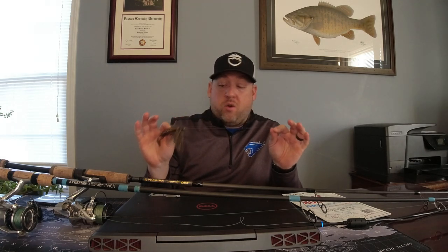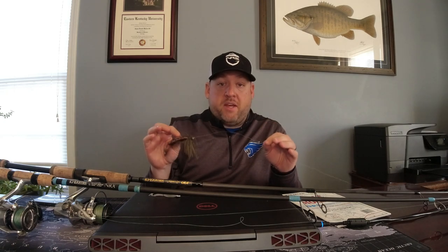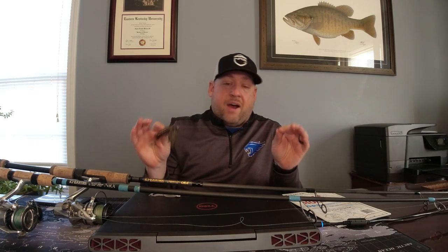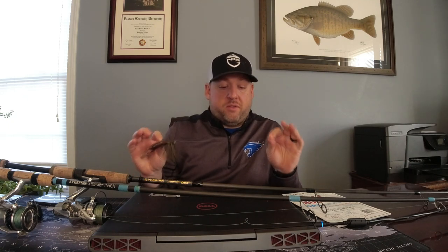10 pound Sunline fluorocarbon, that's as heavy as I would really recommend going with something like this. If you wanted to get more bites, you might go to 8 pound test. Even 6 pound test would be pushing it, I think, but 8 pound test would be good. I went with 10 just because I was in a tournament and I really wanted some extra insurance there with that 10-pound test.